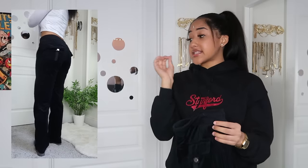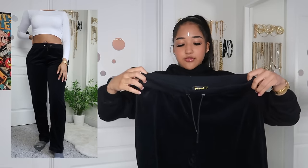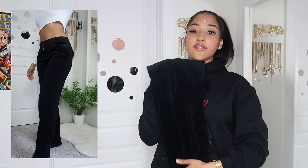I got this set in a size medium, so it is true to size. I didn't size up or anything, but you can if you want it to be baggy. These fit really well for it to be a medium, and I just really like this set, y'all. It's super simple, a nice black sweatsuit, and you can always throw it on if you don't know what to wear, if you just want to be cozy for the day, and it's just the perfect go-to for a chill outfit.